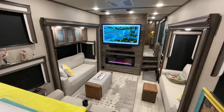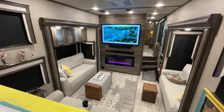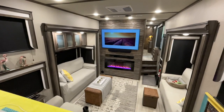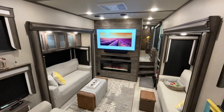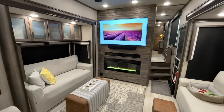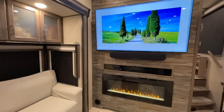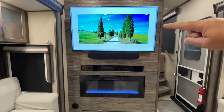So the thing that we really fell in love with in this fifth wheel is that it actually has separate spaces. The first one was a great little starter apartment, but we are now officially in our home, and we're planning on staying in this probably for at least, I would think, 10 years. The other great feature that just got our attention, and it was amazing, is this whole wood facade right here.